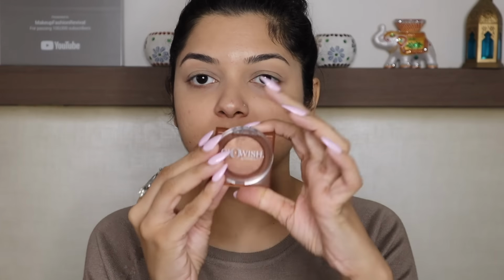Now before applying my blush, I'm just going to spray my Benefit The Professional Super Setting Long Lasting Makeup Spray, okay? Let's add some warmth to our face by applying some bronzer. So this one is from the brand Glowish, okay, and it is in the shade medium. So this is my bronzer. It's a soft radiance bronzing powder.